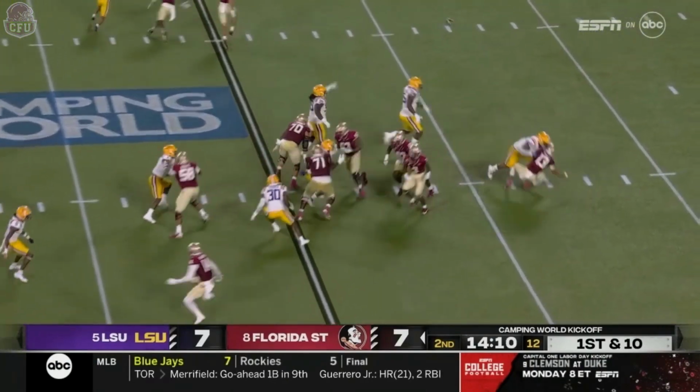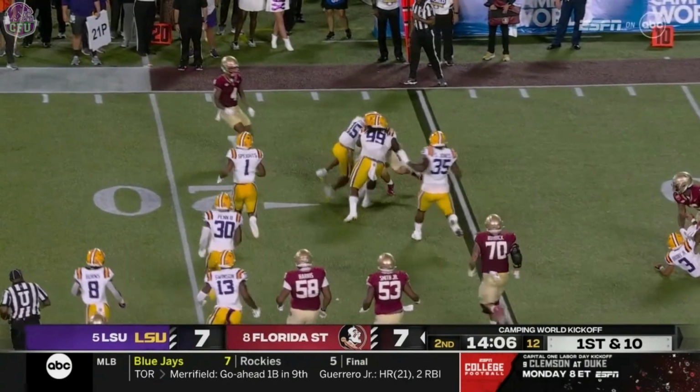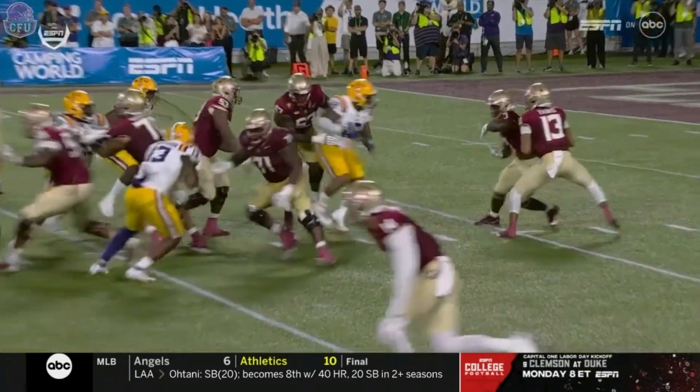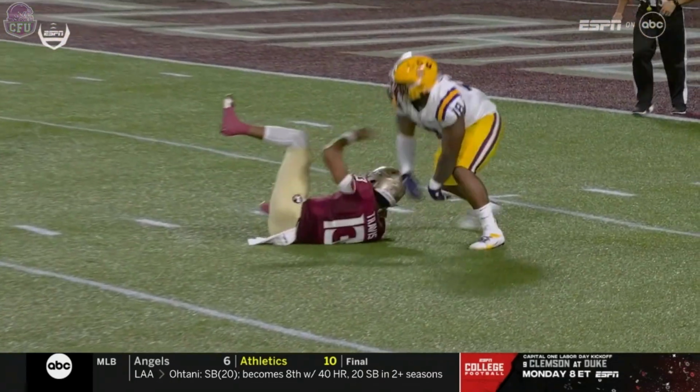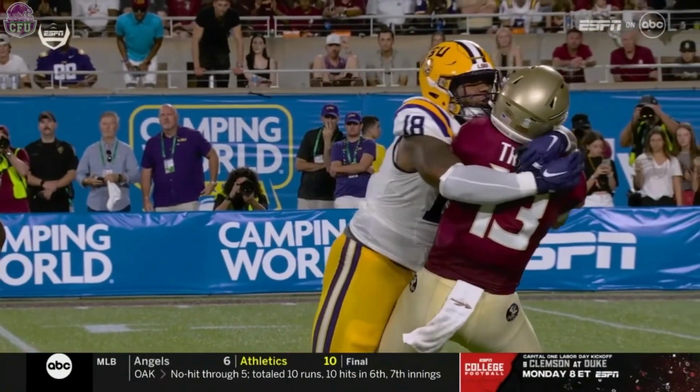Benson from the pistol. They fake it to him. Daniels is clobbered, just gets the ball out, and the catch is made by Kyle Morlock. This big guy in the middle right here would have to make a lot of plays. Mekhi Wingo was an All-American last year, stepped up with Smith down. He's doing it again tonight.